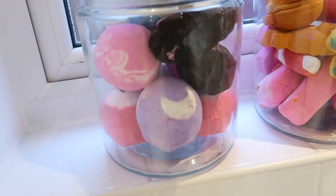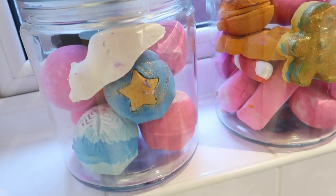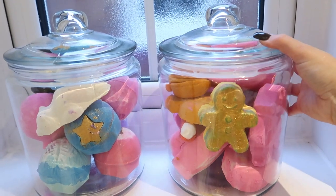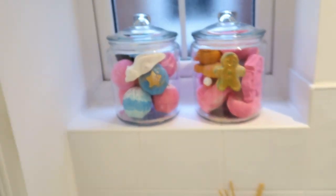The sleepy time bath bomb. I'm just, oh, I'm in love with this. They just look so cute. Have them front and center.